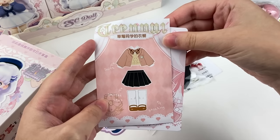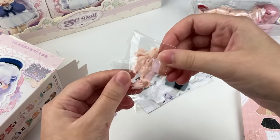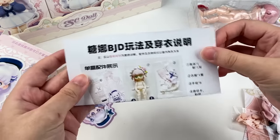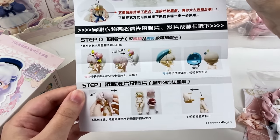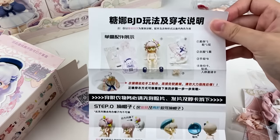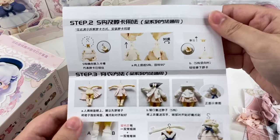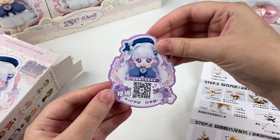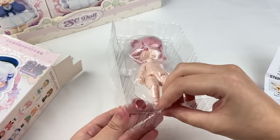So it has her outfit there. She also comes with some different types of hands, and then here's her outfit, and there's also some instructions. So it shows you how the different hair pieces work and how the heads are removed from the body, and then the outfits as well. And then there's some more information on the back there. And then we also have an extra card here. So I'll probably dress these ones off camera, as they do take a bit of time.